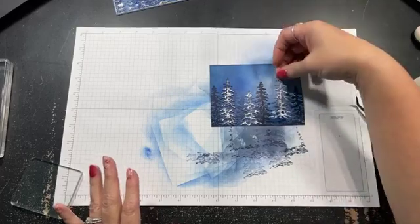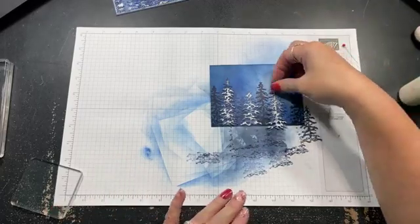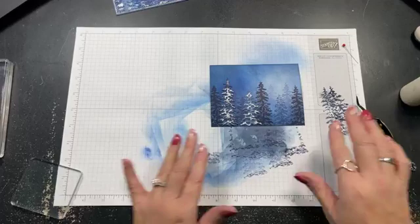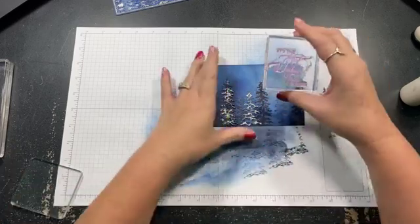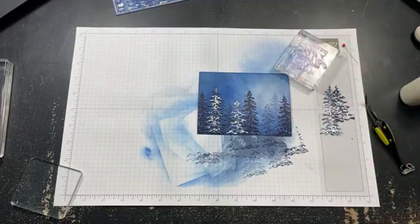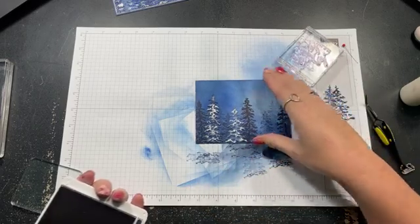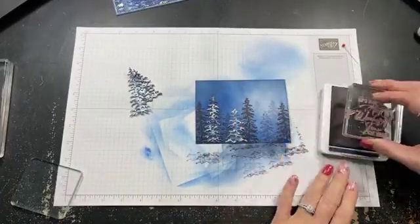All right. Do I want another one? I don't know. Let's see. I might cut two of these down because I do want to leave some room for our sentiment, our saying. So let's go in and stamp this real quick. I'm going to use the Night of Navy ink. Because I'm already noticing I didn't give myself a whole bunch of room, but hopefully this will still work.